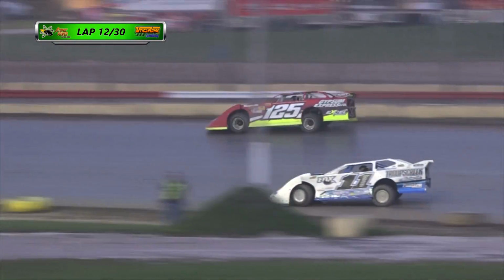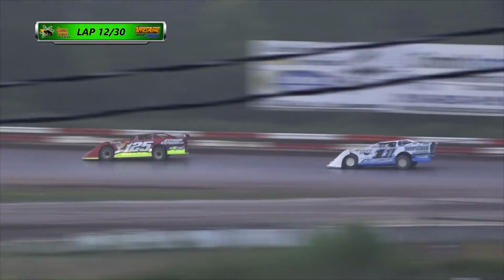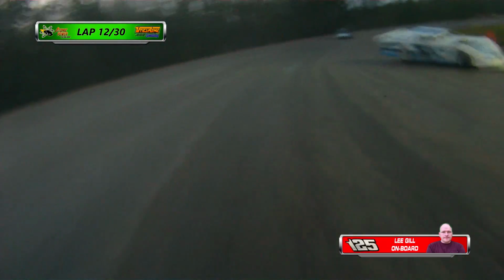Jacobs still drives away. John Waters has been committed to the bottom all night long, and actually earlier this evening when he spun around in his heat race and still ran the bottom to get back up into second. And he's got a very smooth race car down on the bottom of the racetrack, looking for the runner-up spot.